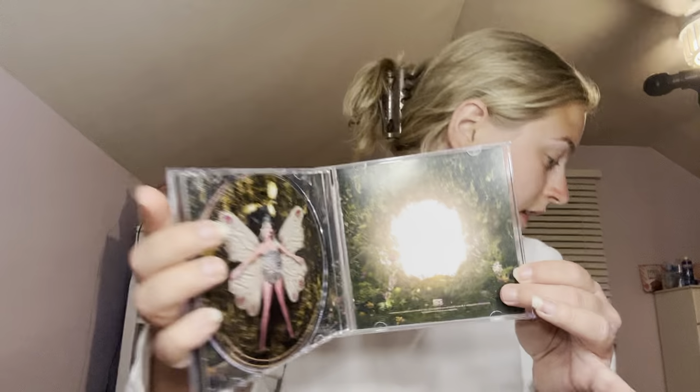What's in here? See, this is what I was trying to do. It's so hard not to tear this up. I'll bet the credits are in there too. I haven't really gotten it out, but I'm also kind of afraid to because I don't want to scratch it. Also, I haven't even looked in here. But this is the Portals CD.